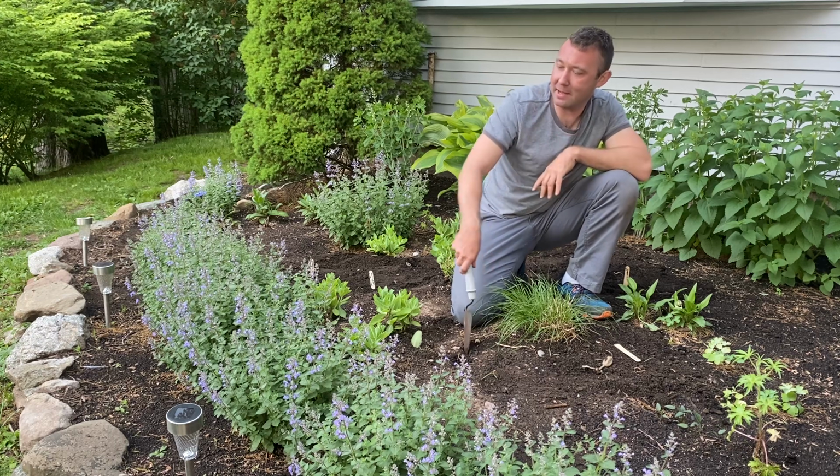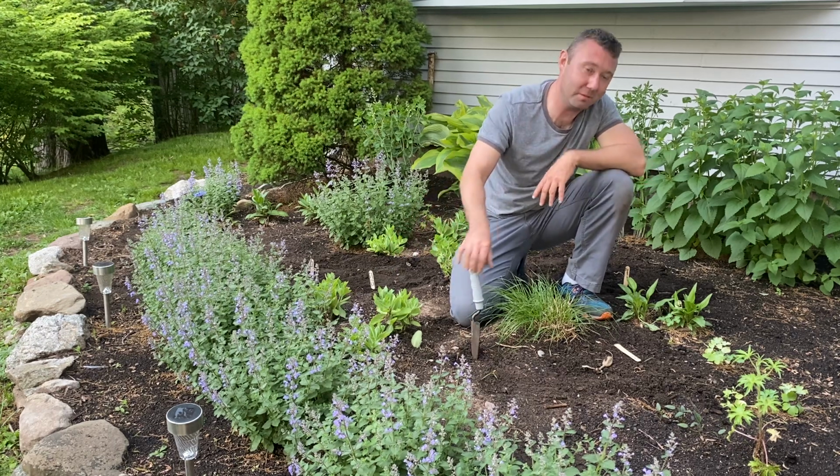A hummingbird just flew by. I actually saw that hummingbird right here in this Nepeta this morning.